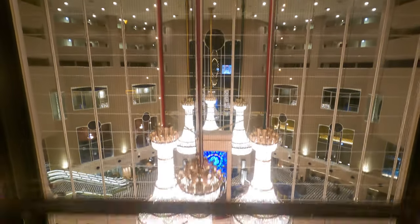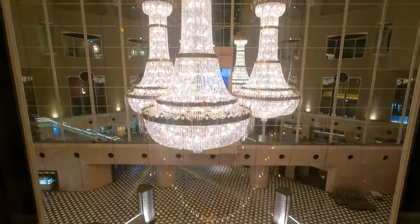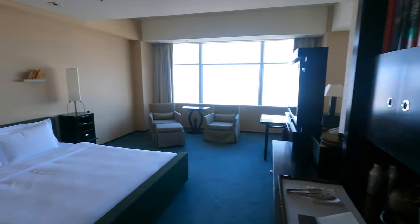I started off my journey at the Hyatt Regency. I absolutely love these chandeliers. And if you happen to be someone who likes to stay at Hyatt, only 15,000 points to stay at this hotel. Then after that, I switched over to the Park Hyatt Tokyo.